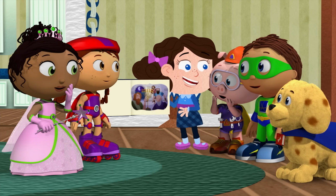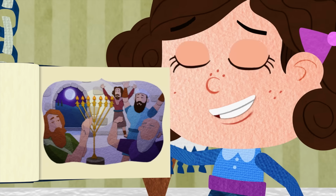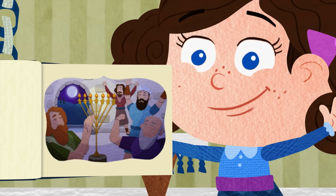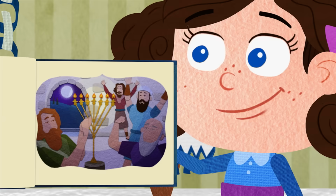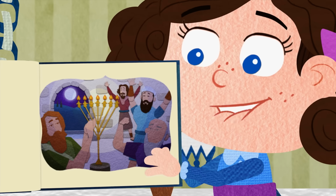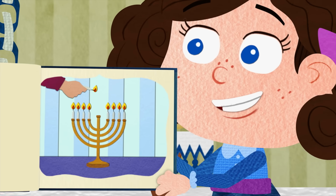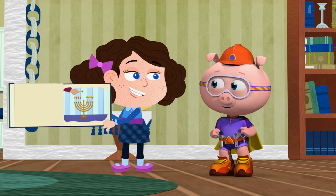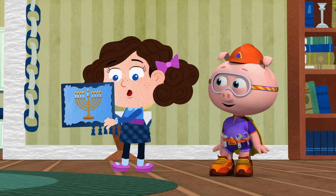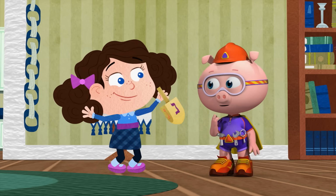Yes, that teensy bit of oil made light for 8 whole nights. They couldn't believe it. It was a miracle. A miracle. Wow. To celebrate that miracle, every Hanukkah, we light a menorah, like this, for 8 nights. Will we be able to light the menorah? Yes, Alpha Pig. But not yet. First, we play the dreidel game.